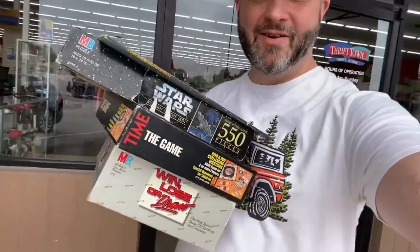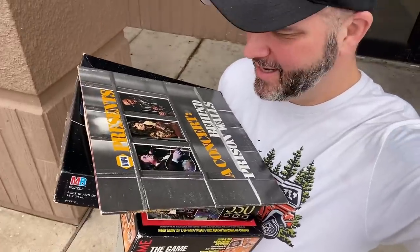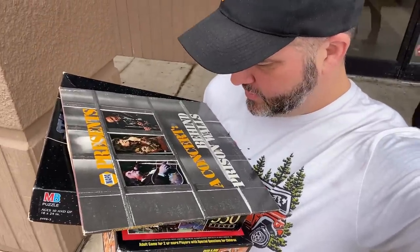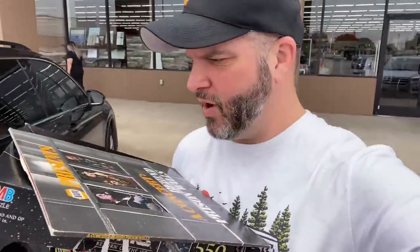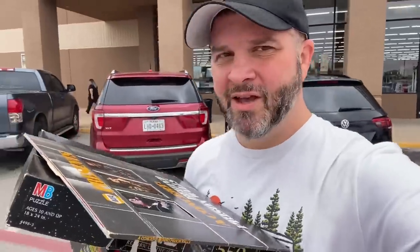All right, guys, so I got the Star Wars puzzle, Win, Lose, or Draw, the Time game, and I got this Napa Presents A Concert Behind Prison Walls record with Johnny Cash, Linda Ronstadt, and Roy Clark, I think it was. So, all right, guys, let's go hit up the thrift store next.